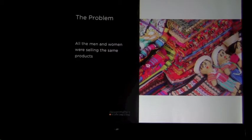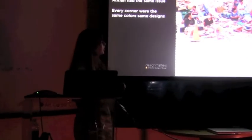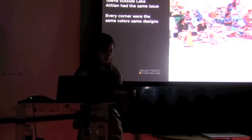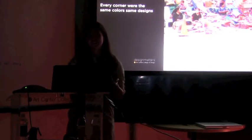The problem was that everywhere we went, we saw the same products being sold. Every corner had the same colors, same designs. Even the towns outside of the lake were selling the same products. For instance, the scarf I'm wearing, I bought in Antigua, Guatemala, which is the place I'm showing in the image, and it's outside of Lake Atitlan. I bought it there thinking I wasn't going to see it anywhere else, and then as we kept on walking, I kept on seeing it. We went to Lake Atitlan, and I saw it there as well.